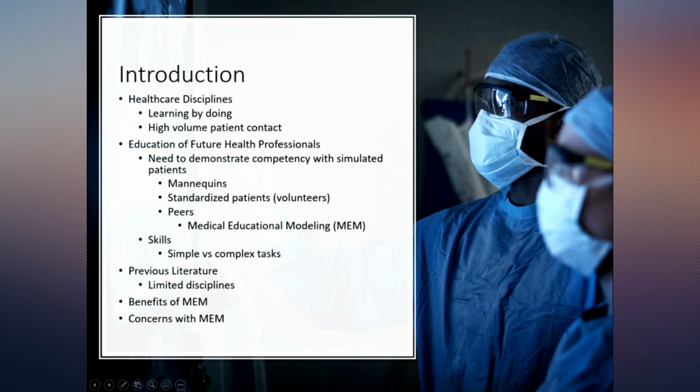So a more practical approach commonly used in many disciplines historically is peer physical exam or medical educational modeling. This is the use of peers within the same cohort acting in the patient role for their peers to be able to demonstrate various clinical skills upon. These skills can be simple tasks such as questionnaires or taking blood pressure to more complex tasks such as physical exams or intravenous access. Previous literature studies have been fairly limited in the disciplines included in the evaluation of medical educational modeling and have been mostly focused on the physician or nurse training. There was no evidence found in the literature focused on imaging sciences.